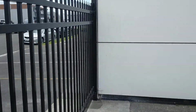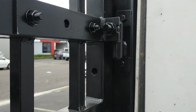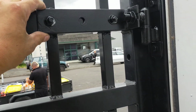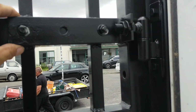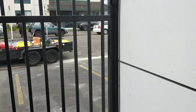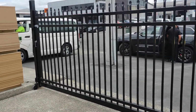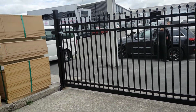But you can see that these are heavy duty. This is 100 by 100 posts, like a 4mm thick post. So very, very heavy duty. And these gates are taking a lot of weight, so it's definitely a two-man lift to get this on. Everything seems to be working fine. So that's a big single swing security gate.